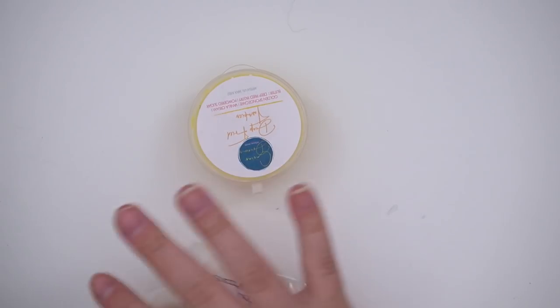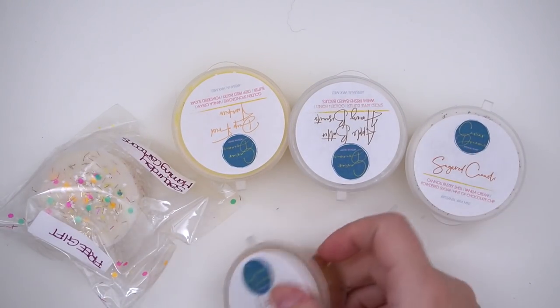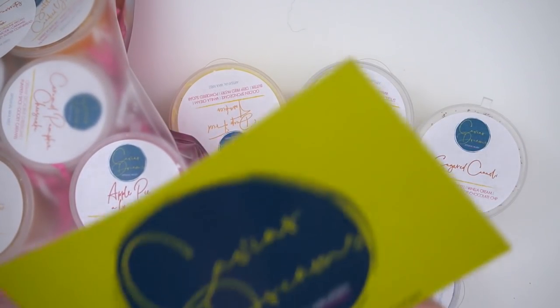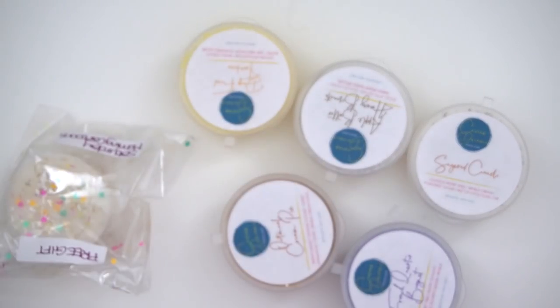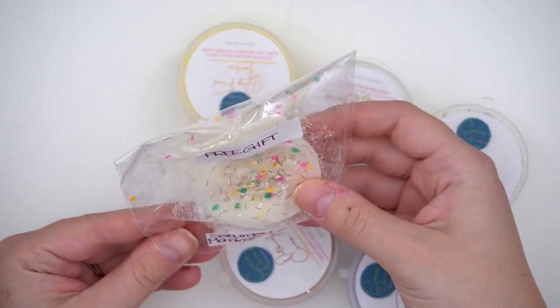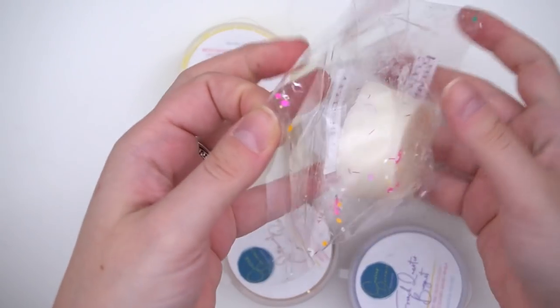I did get another order in from Caviar Dreams. Is that what it's called? Caviar Dreams. There's a lot of stuff. So this one came with a little note, which was super cute. It said, watch out for Christmas scents, which you know that I'm always watching out for. This was the freebie. It's Saturday morning cartoons, which I'm assuming is cereal scented. There's stuff everywhere.